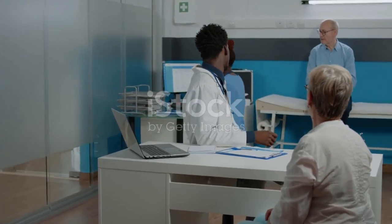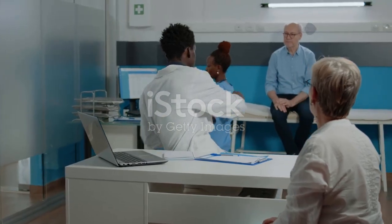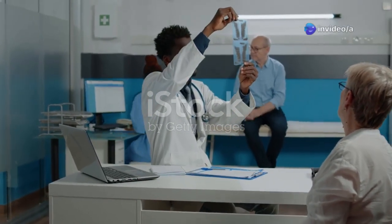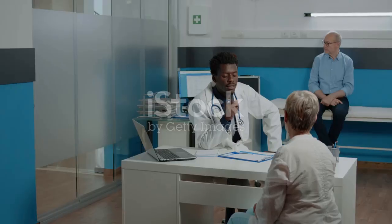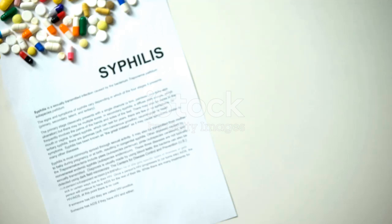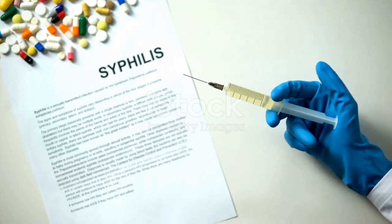Section 5. Spotting the signs, symptoms by stage. Understanding the progression of syphilis is essential for early detection and treatment. This section will guide you through the various stages of syphilis and the symptoms associated with each stage. Knowing the symptoms of syphilis is crucial. Early detection can prevent severe health complications.